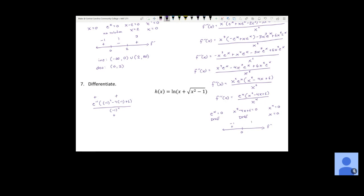So I'll just go with positive 1. So this time we've got e to the 1 squared minus 4 times 1 plus 6 all over 1 to the 4th. Again, denominator is positive. E to the 1st is positive. 1 squared is 1 minus 4 plus 6. Is that going to be positive or negative? It's going to be positive. And if you remember the graph, right, the graph was always above the x-axis. So no matter what I put in there, it should come out positive. So overall, this is going to be positive now.